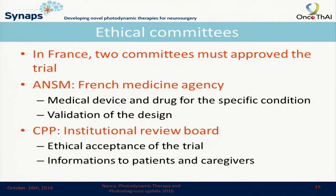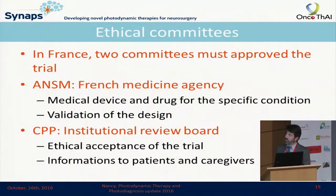In France, we have two different committees. The protocol must be approved by two different committees, which is the French Medicine Agency that will approve the medical device, and here we have a medical device and a drug. The drug is marketed for diagnosis, but not for therapy. So we have to ask for the authorization for that. So here we have the difficulty to have, in the same time, the medical device and the drug for this specific condition. And the French Medicine Agency will also validate the design of the study.